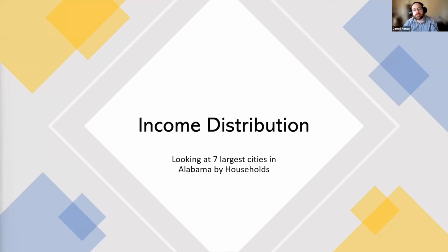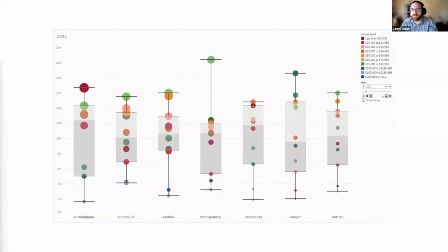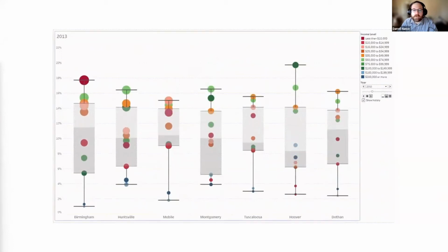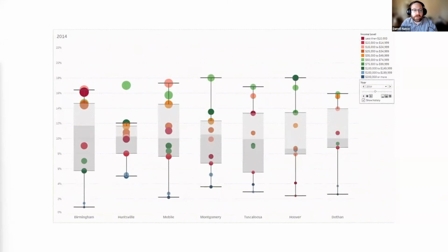Thank you, Marcus. As Marcus said, my name is Daryl, and I'll briefly be discussing some visualizations created using U.S. Census data from 2010 to 2019. The first visual that I'm going to look at is a box plot of income brackets for residents of the seven largest cities in Alabama: Birmingham, Huntsville, Mobile, Montgomery, Tuscaloosa, Hoover, and Dothan.